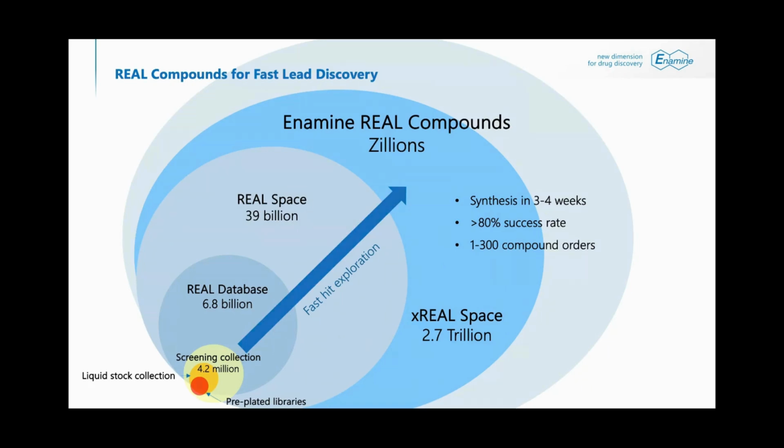So a few words about the place of the REAL compounds in the Enamine universe, or Enamine collection of the screening compounds.